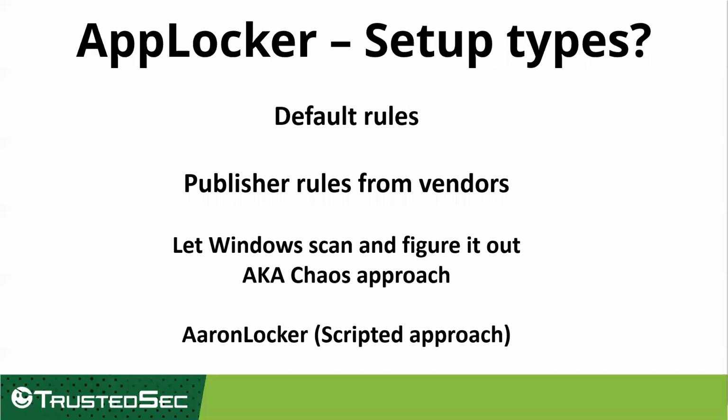If you are starting out with AppLocker for the first time, I would strongly recommend that you look at a solution called AppLocker. This is a scripted approach. It makes it way simpler to maintain over time, because what you basically do is deploy a computer with all the software you need, and then you run a script and it generates a rule set for you, and then you import that into group policy and deploy it. And that script is so well written that it handles all the exceptions and all the things you need. So if you're starting out, AppLocker is probably the way to go.